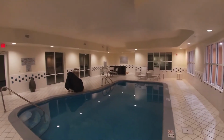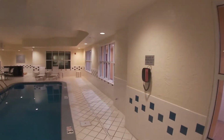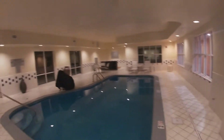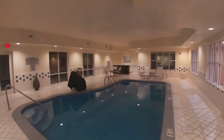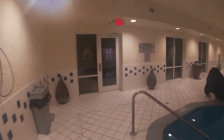This is the pool. As you saw, it's open 10 to 10. They have restrictions in here because of the coronavirus, where time limit per family or individual is 30 minutes to 1 hour. That way people can kind of space out the pool time and not everybody's in here at the same time. But I'll give you a little walkthrough of the pool area.